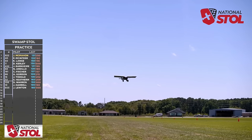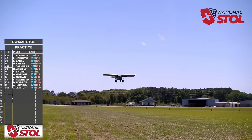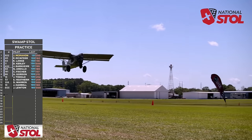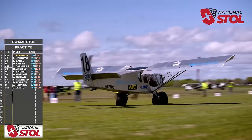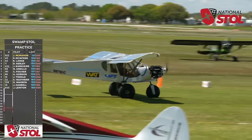Big slip here from Justin Tisdale, the moustache flyer. He's got some new stickers on the airplane from some people who've supported him over the years. We'll try to get a look at them as they go by, but I asked him about one of them, and he's a combat wounded veteran. As he came back from his deployment, he said that they gave him a chair that allowed him to get back to mobility, and he wanted to support their cause. So huge shout out to them.